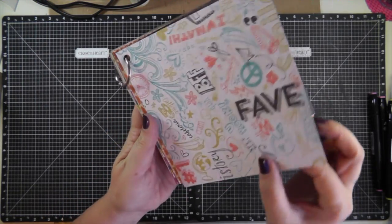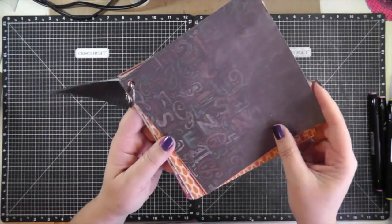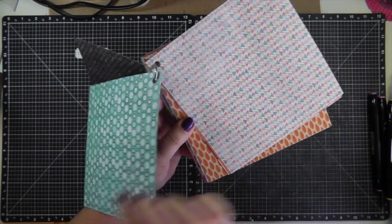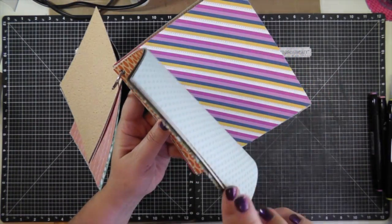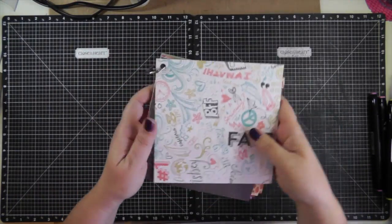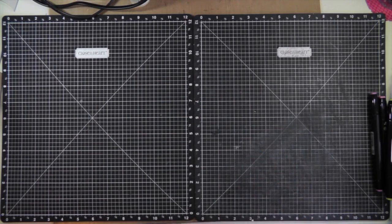But so this is the chalk it up, and then all of our pattern paper is double-sided, so you get to see a sample of all the different pattern papers that we're currently selling. So that is really handy to have to show just for yourself and also to show your customers.